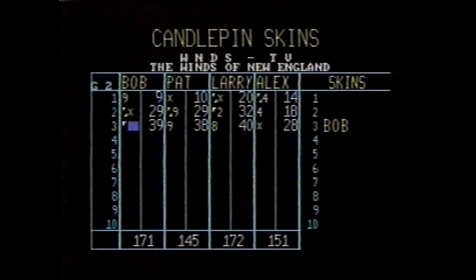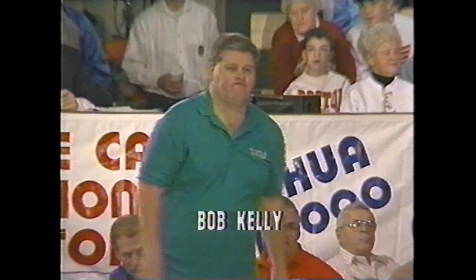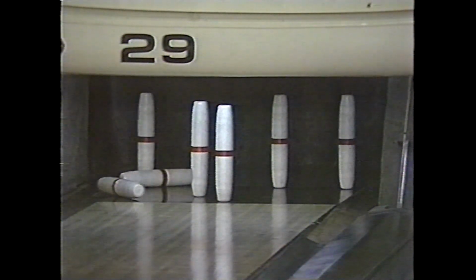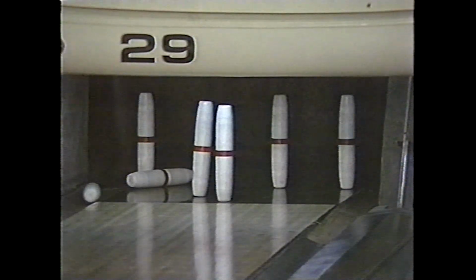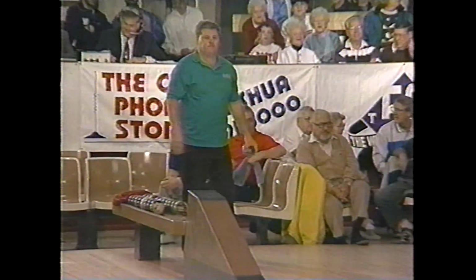And a 10 for Alex Pendleton. And as you can see, Larry Valcourt and Bob Kelly running in first and second respectively now, although Bob will take the lead undoubtedly with this spare fill as he steps up in the fourth, which is worth $15, by the way. Bob only takes 5, and he was not real happy with the way he threw that ball, I don't think. Pulled that one way to the right.